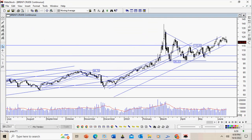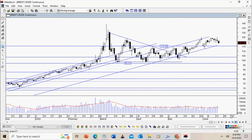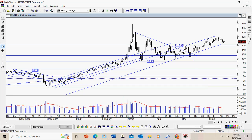This is your Brent crude, still trading within these rising channels and generally positive. Yesterday itself, we had some reaction to the interest rate hike, and that may indicate a dampening of economic activity, and as a result Brent crude moved down slightly, but it is still within this channel, which is generally positive. If it can continue to trade within these bullish channels, the rise in price may eventually happen over time.